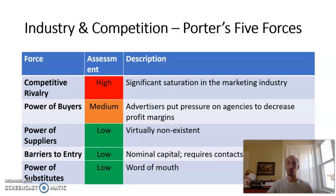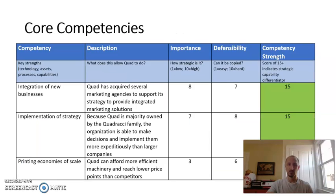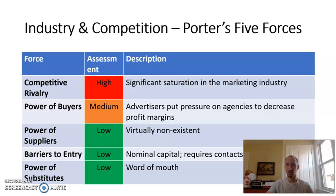Quad has two main competitors that I've identified. Senvio is one that also has a legacy in print, but is about half the size of Quad. And then R.R. Donnelley & Sons, which really focuses on those integrated marketing solutions as well as print, is roughly twice the size of Quad.